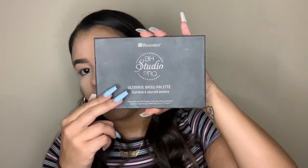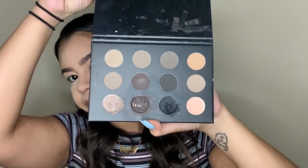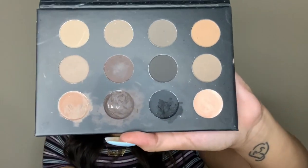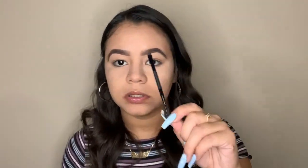If you are, however, wondering what I use for my eyebrows, I did use the BH Studio Pro Ultimate Brow Palette. This is what it looks like. It is an eyebrow palette with a bunch of colors in it. And as you can see, you can tell I use this shade right here. It's hitting the pan. And I apply that with an eyebrow brush, so this one.